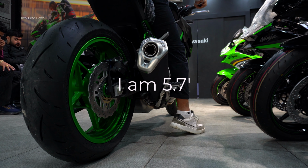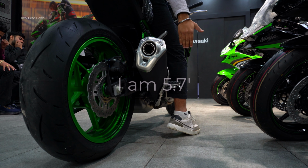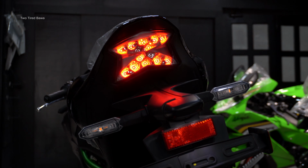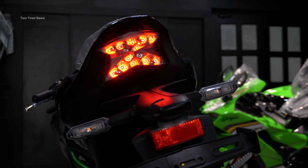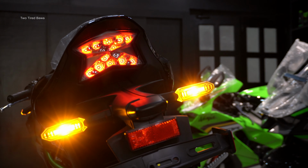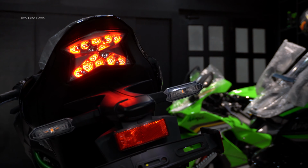The seat height is 820mm, which is accessible for most riders. It's a stepped up seat, so the pillion gets a slightly raised position for a better view. Also towards the rear, the Z900 comes with an LED tail light featuring an angular design that complements the aggressive style. The turn indicators are LED units, ensuring high visibility while keeping the rear end clean.